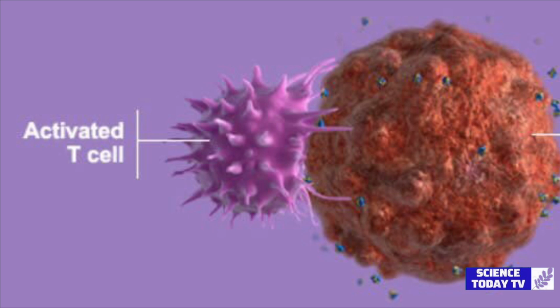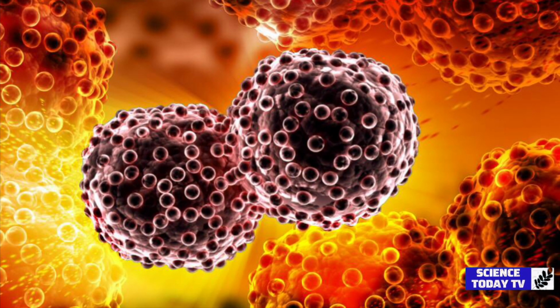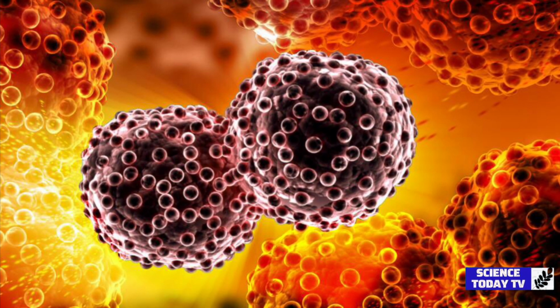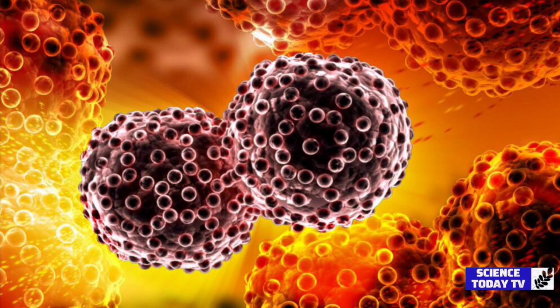The findings are relevant to ongoing efforts to use NK cells as immunotherapy in people with cancer and other conditions. In particular, they have implications for using NK cells as a form of cell therapy, when cells are grown outside a patient and then infused back into the patient's blood.